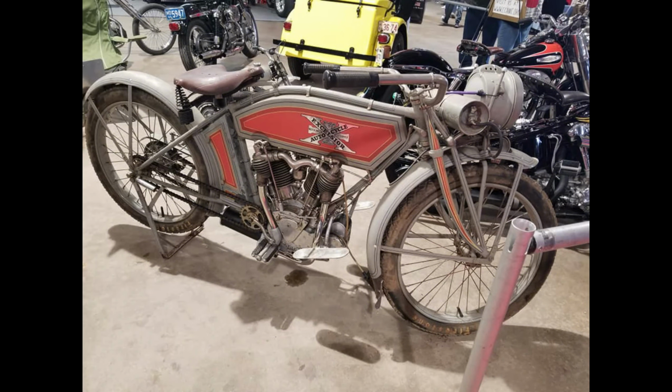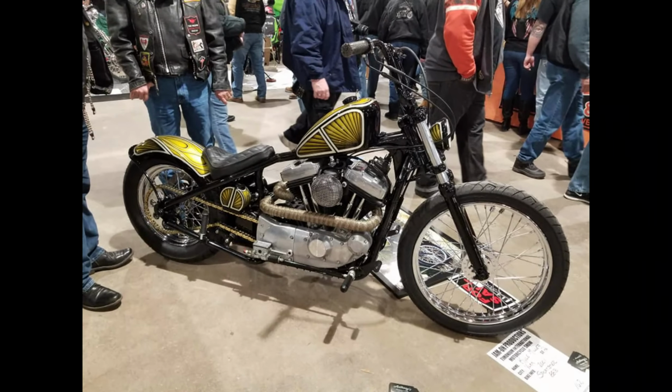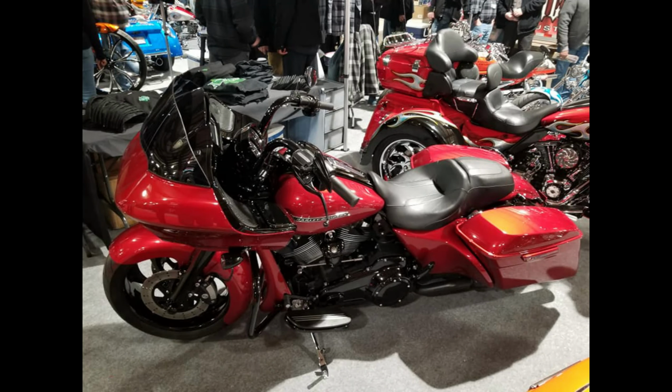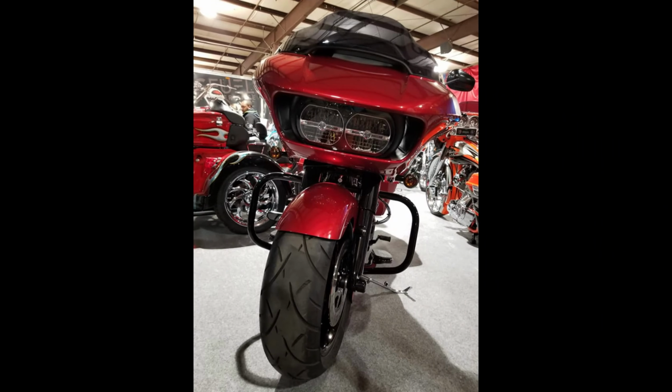Here's another old school bike, this time an Excelsior. Boy, we've come a long way. Another cool little bobber built out of a Sportster. Sweet. Another bike I really like are these Road Glides with the fat front tire.